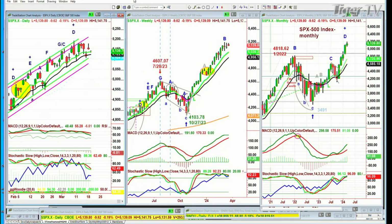So the S&P right now is trading down 9. It's not bad. It's in a sideways consolidation, but as it's going sideways, look, the MACD is declining. In the daily chart on the left, the on-balance volume right here is very negative. The stochastic is down at 62%. The relative strength has begun to weaken.